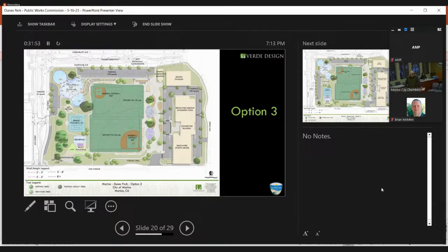Also, we would have tables that are ADA compliant. So that follows kind of the same kind of ratio that you have in a parking lot for ADA spaces. So the idea is to have group picnic. Maybe there's some 3 or 4 that needs to be worked out, but then there'll also be places that are just kind of like individual tables where a family can just go and hang out.